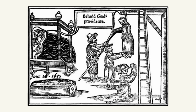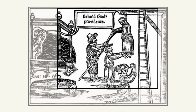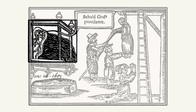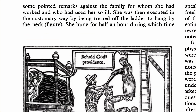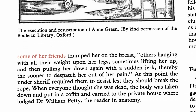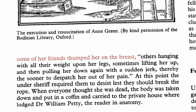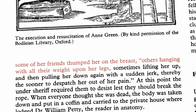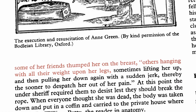This is the only surviving depiction of the events, showing Anne being hanged, the casket she was put in, and her recovering in bed. She was supposedly hung for a full 30 minutes, and it's even documented that some of Anne's friends, by her own request, were hitting her chest and pulling her legs down with their entire weight to make the suffering end sooner. But somehow she survived.